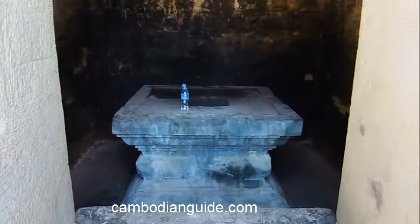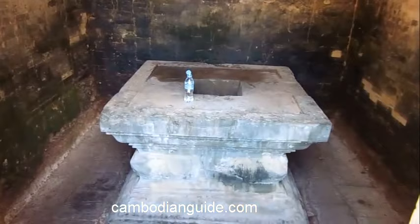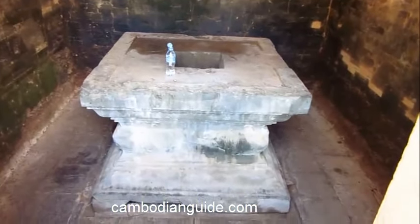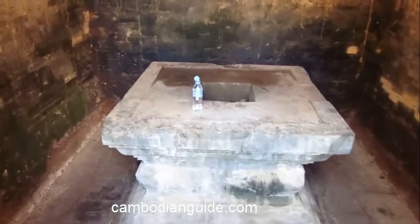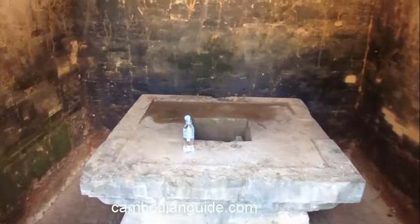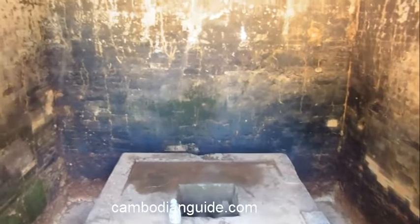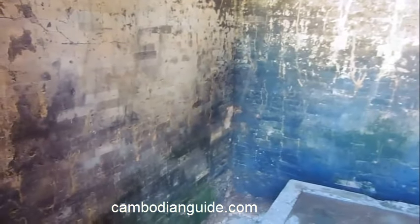It has one of the foundations. It has remained its yoni to support the Shivalinga. This is the central tower. When you visit the temple site, you will see they built it from brick. It is always black in color.